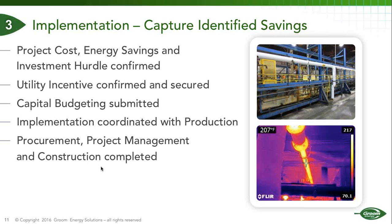And then we get to the implementation piece, and in the implementation piece, we're finalizing all of those considerations and coming up with a battle plan that we can work with a plant and a utility. The metering plays well here. The metering provides utilities, our customers, as well as our engineers, baseline performance of the systems that we intend to do work on, as well as baked-in measurement and verification on the back end.